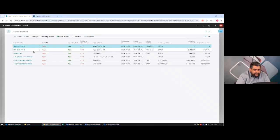So let's see an open status invoice. Why is it open? It is open, for example, when we don't know the supplier. If the supplier is missing from our database, then the status will be open. As you can see, in all our invoices in this demo database, the header is verified, so we have the supplier for all invoices. But there can be other causes for open invoices.